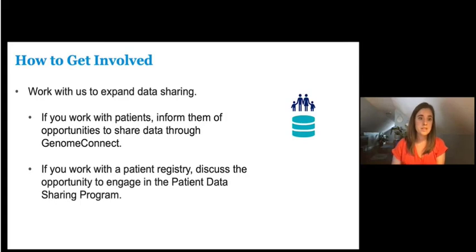Additionally, you can work with us to expand patient data sharing. If you work with patients, inform them of opportunities to share data through Genome Connect. We have a number of resources on the ClinGen website to help you do so, and many clinical laboratories include wording about the registry directly on reports. If you work with a patient registry, discuss the opportunity to engage with us in what we call our patient data sharing program, so how we help them submit data to ClinVar.